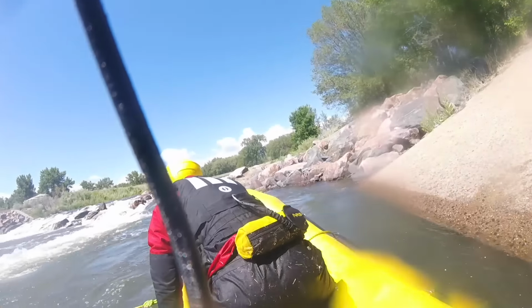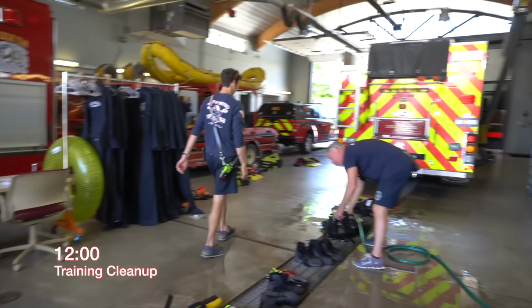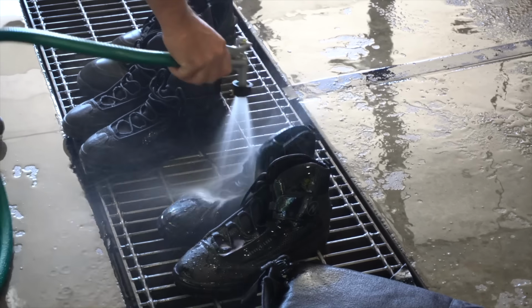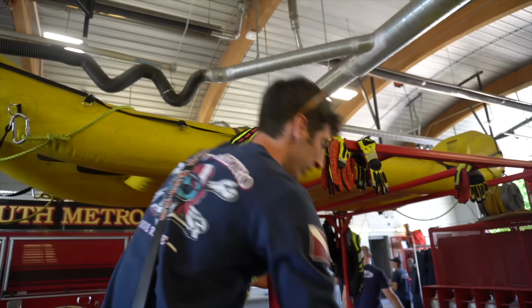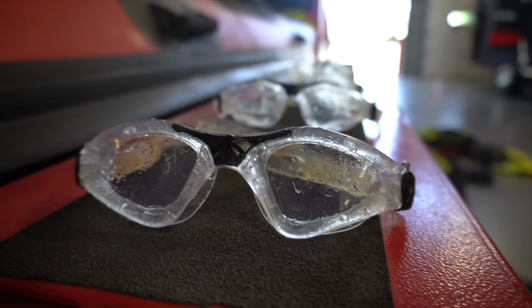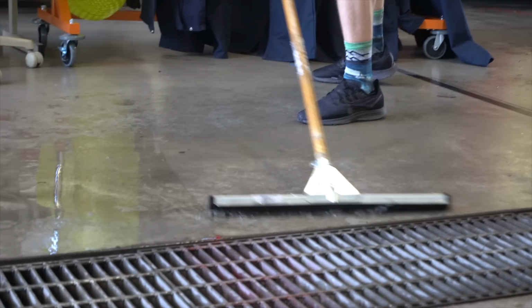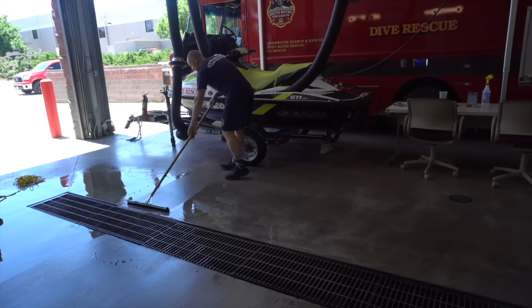And there's quite a bit of cleaning that goes on with the dive team, regardless if it's swiftwater or ice rescue dive or open water dive. Every time we go, we've got to thoroughly clean and dry our gear. That allows the gear to have longevity, to stay fit for duty throughout periods of time, and also allows our rigs to just be in service and ready to deploy for the next call whenever it might come in.